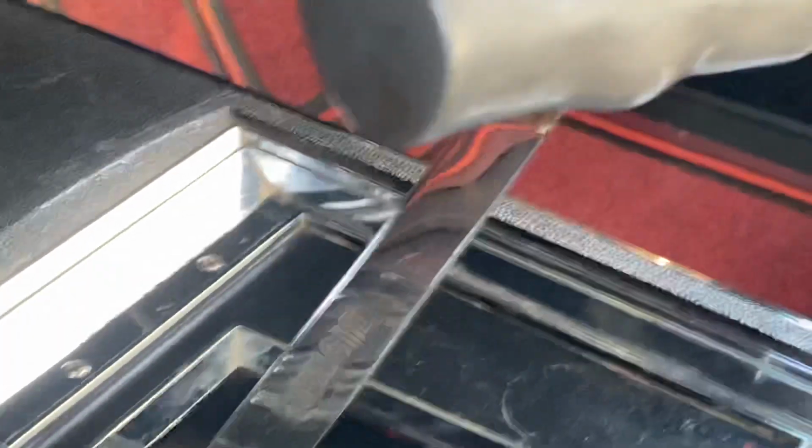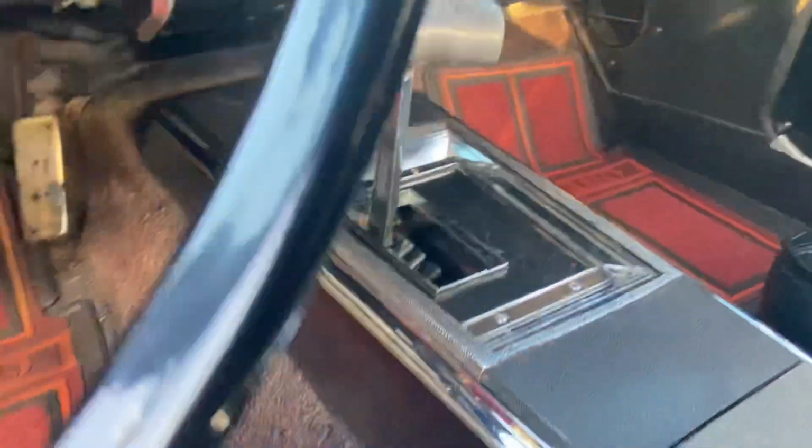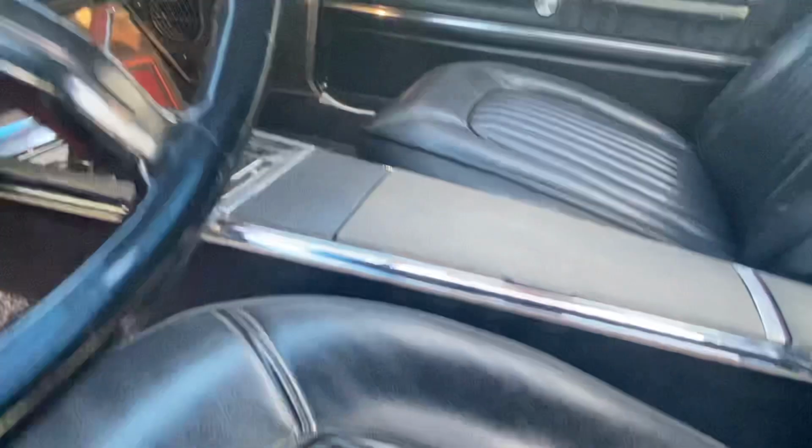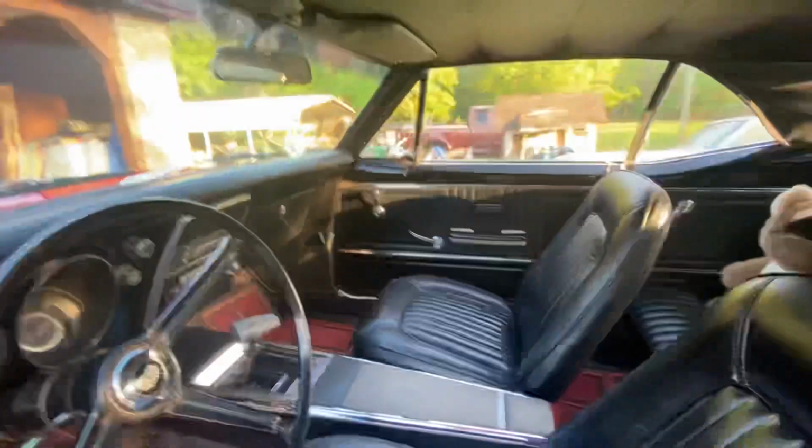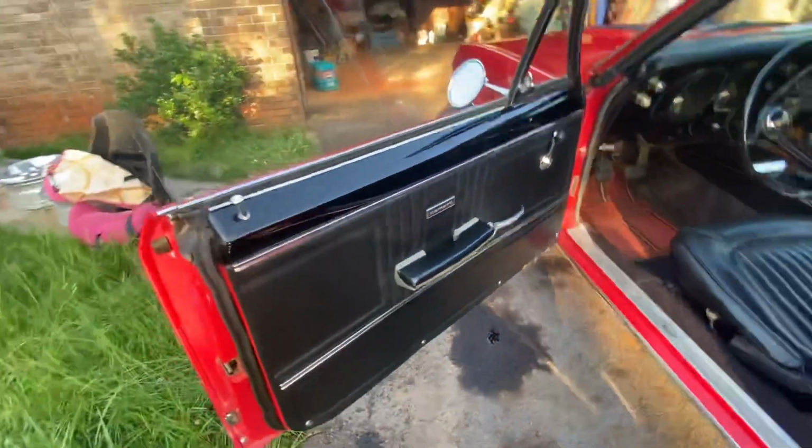Your 4-speed Muncie. Original console. He has redone the headliner. But original door panels. I mean, you can tell down the bottom down there. That one's got a little ash over it from the years.